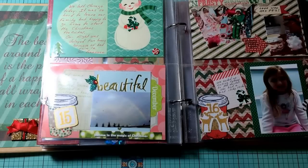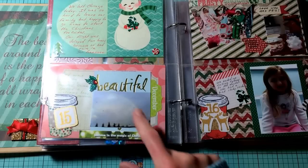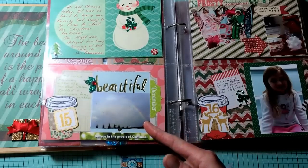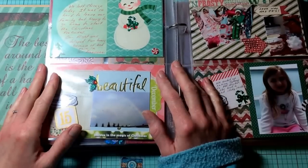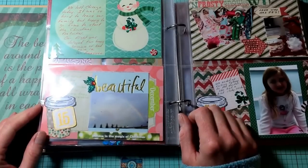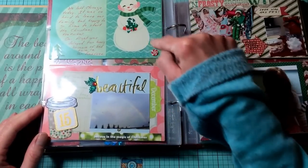But when we landed, we had terrible weather here in California, like really bad rains and stuff. But we landed, we get in the car, and all of a sudden it cleared up, and my daughter goes, look out the window. There's a welcome home rainbow. So I just was like, oh my God, through the midst of everything, we found our rainbow. So I documented that. And these are the bundled up cards from Crate Paper.